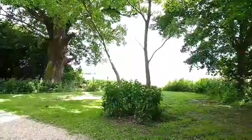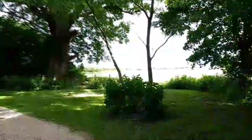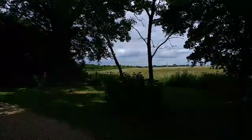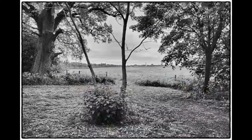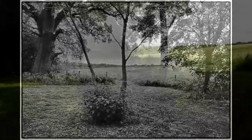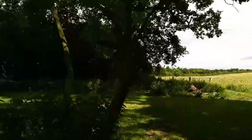Really bright, really dark, all at the same time. Now slightly behind that, to the left, is another big tree. Okay, we're back at the original photo that we did. And we walked just to the right.